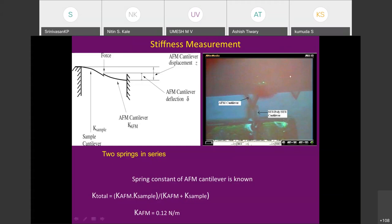a camera image. This is the cantilever fabricated by an external supplier. I can call it the standard cantilever. We know the properties of this cantilever. This is the cantilever that is fabricated by us, and we want to measure its stiffness. The stiffness of the top cantilever is known. What we do is we bend the bottom one with the top one. Now, when we bend it, the system forms two springs in series.